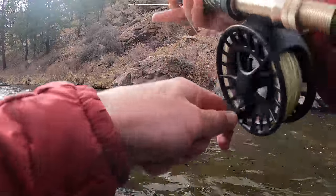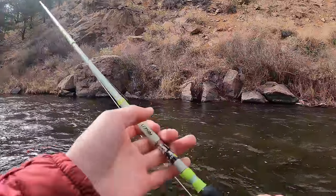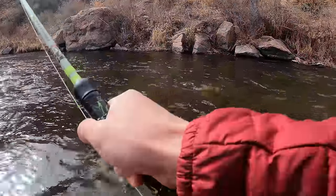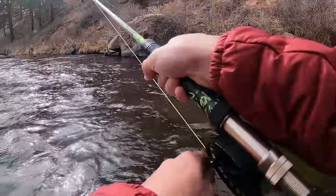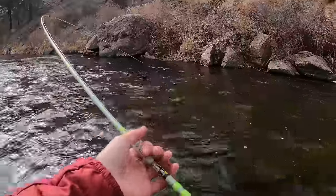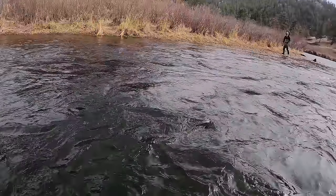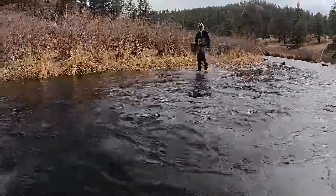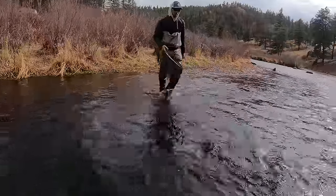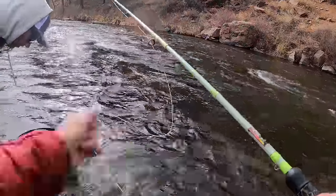John. Got one, guys. John. It's not giant, but it's not a bad one. Yeah, he just came up and walloped it. I literally just saw a brown this size. It's a pretty one though. Oh, nice fish, man.